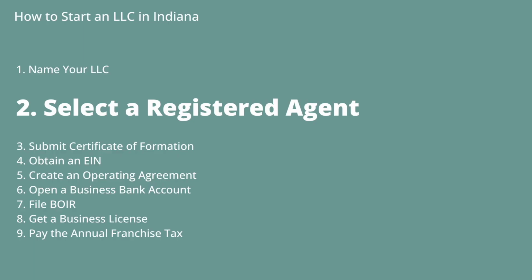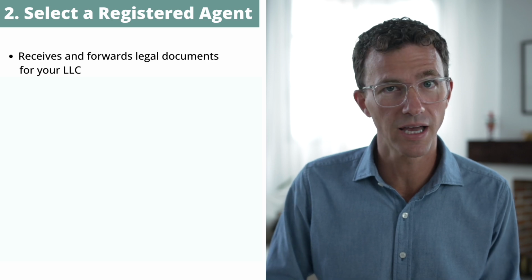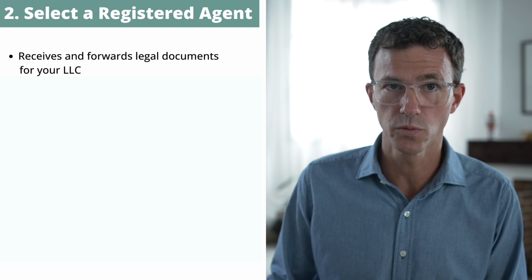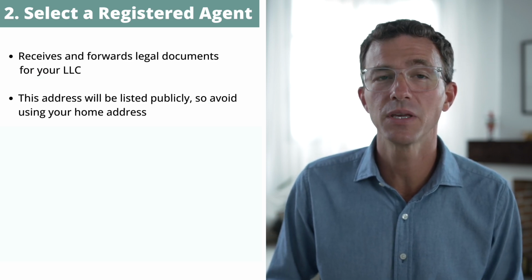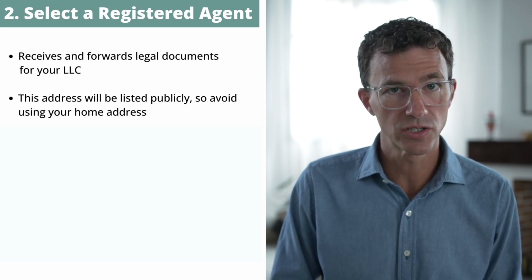Step 2, select a registered agent. This is a person or business that will receive important legal documents and notices from the state on your behalf and forward them to you. The registered agent's address will be listed publicly, so I wouldn't recommend being your own registered agent and using your home address as your registered agent's address.